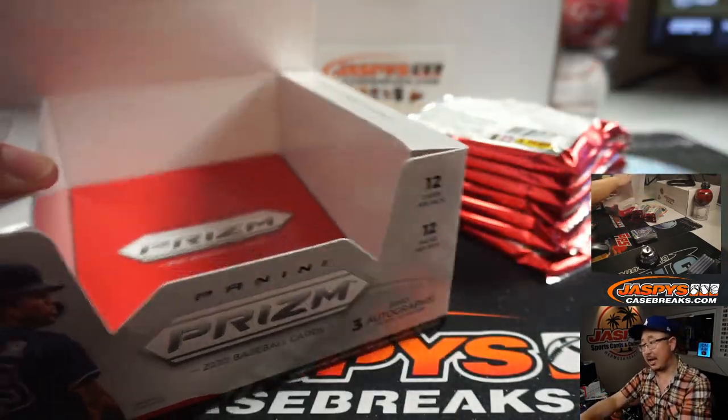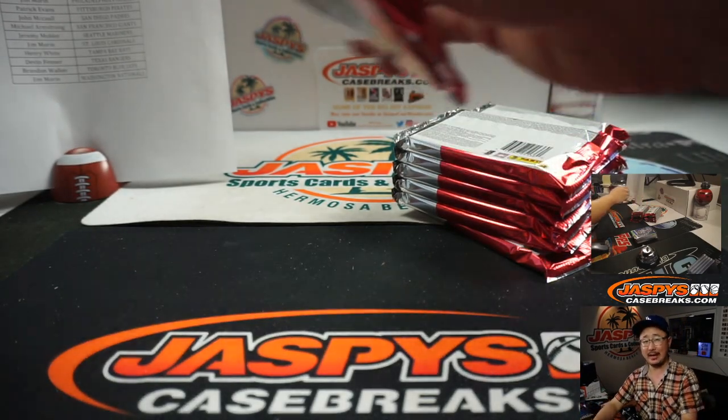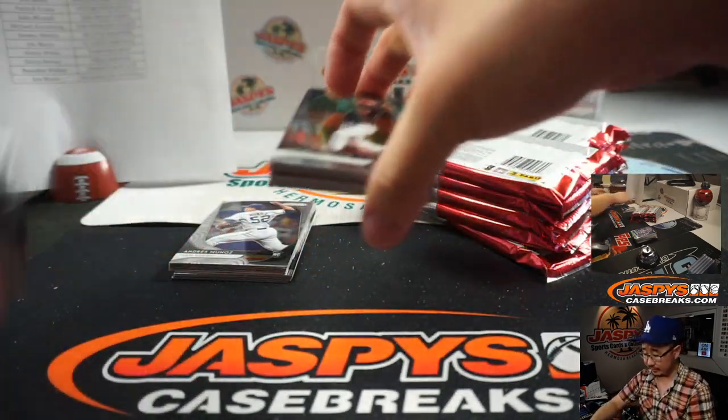What do I think of the Topps project? I was surprised at how well it sold, secondary market wise. Some of them sold really, really well.